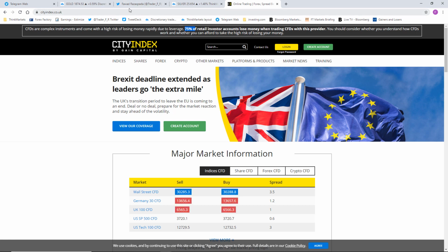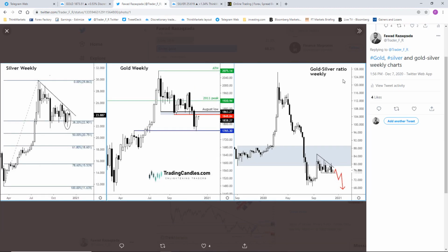So with that in mind, I thought I should make a very quick video and talk about this particular setup, or a couple of setups that showed up recently. So I posted this chart on Twitter on 7th of December, and I showed the weekly chart of gold and silver, and also the weekly chart of the gold-silver ratio, which has been falling and suggesting that silver was getting stronger in relation to gold. And at that time, gold was testing potential resistance around this area, and silver had created a nice bullish engulfing candle. So I issued a trade signal on silver long, which I'll show you in a minute or so.